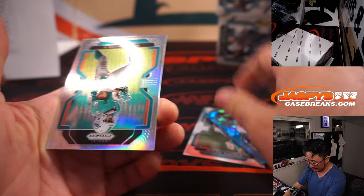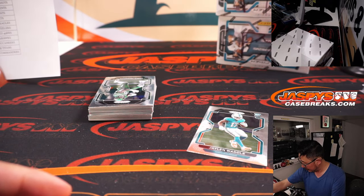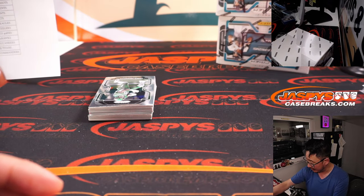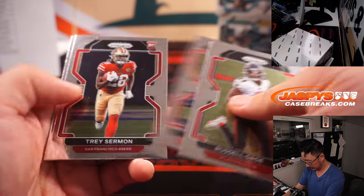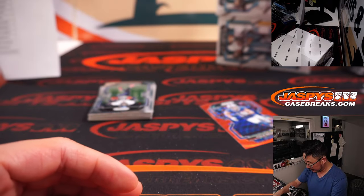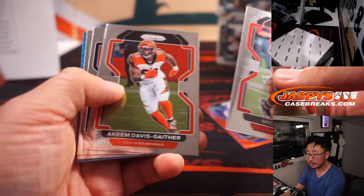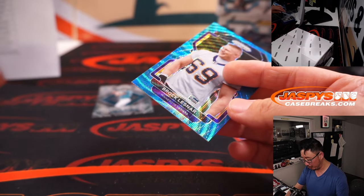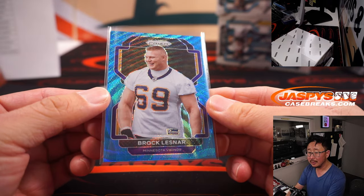Dallas Goedert to 99. What is Calvin Ridley? What a dumb. Dallas Goedert going to AIM and the Eagles. Jalen Waddle base card going to AIM in Miami. Cole Beasley, Red Wave to 149. And there's Brock Lesnar, 16 out of 199. Blue Wave from Minnesota, Jimmy, with the Vikings. His autograph's in there somewhere, too.